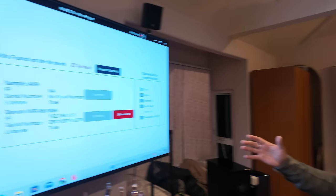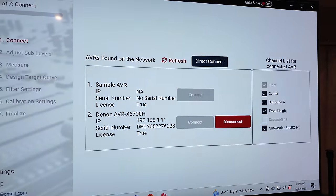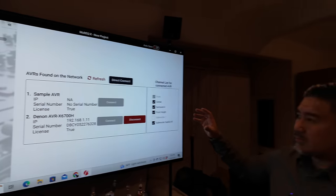It makes a custom target curve for your specific room, knowing the capabilities of your speakers. There's nothing else that does that. And that's why I already know it's going to sound 100 times better. So I'm excited to hear what this is going to sound like. I can't wait. So right now we are using Odyssey MultiQX to send all the custom target curves.